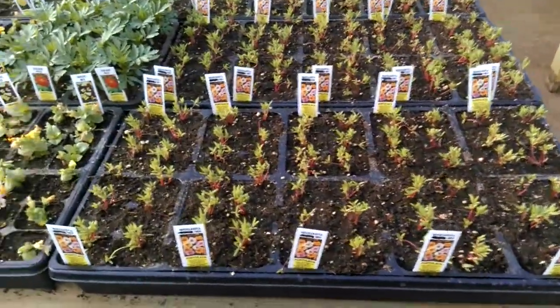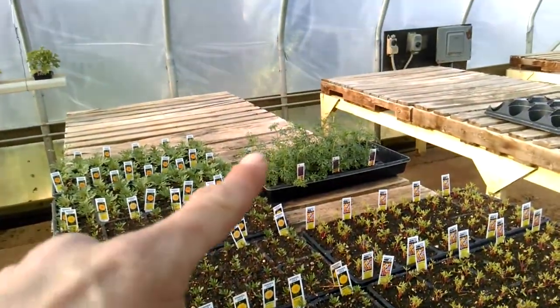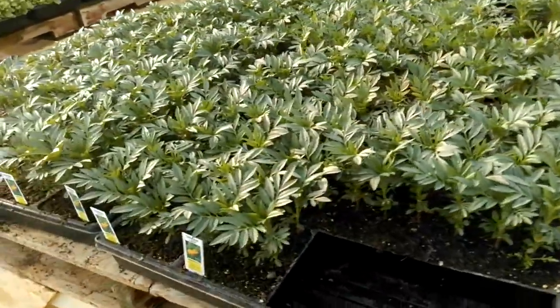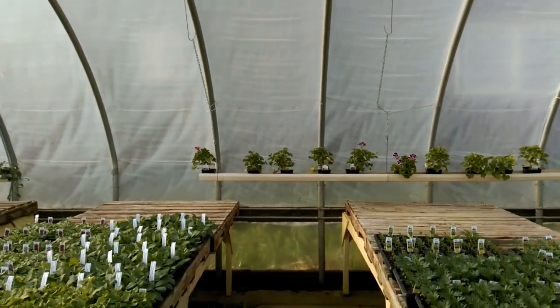Portulaca or moss rose, depending on who you are. Beautiful, cool plant. A little minimus, marigolds, and that is a beautiful verbena. More marigolds, from the big to the smaller. Still got some beautiful Washington geraniums.